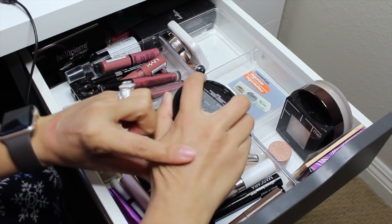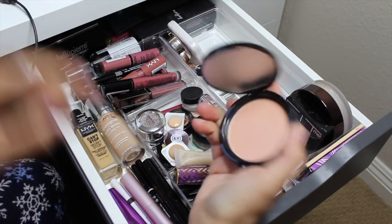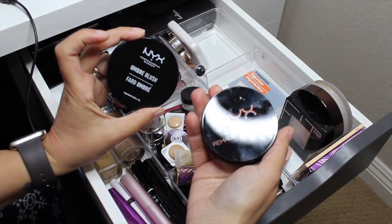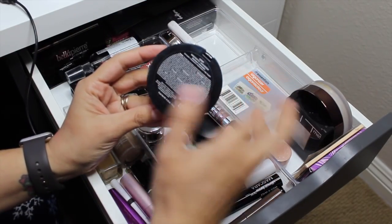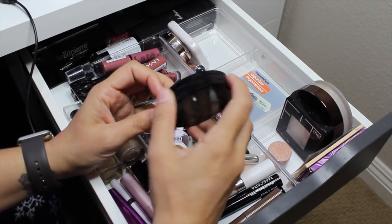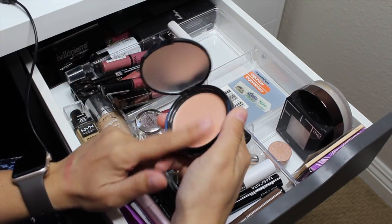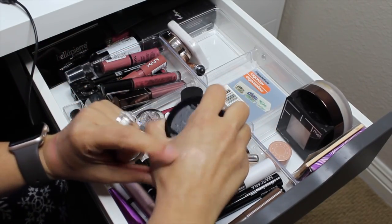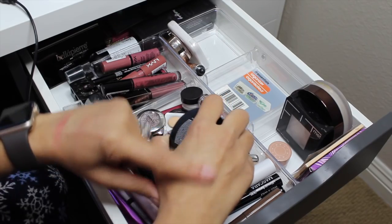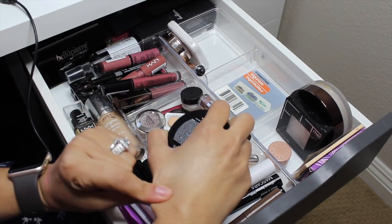It didn't blow my mind. This actually, I like it less than I like this NYX blush. So this is something I would consider taking back to Ulta, but I'd use my points to purchase it. I'm going to get points back, which takes sometimes weeks. So I don't know if it's even worth my time or if I should just declutter it and give it to someone to try it or just throw it out.